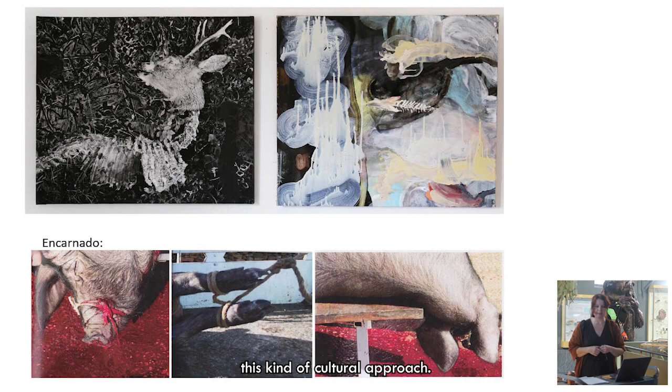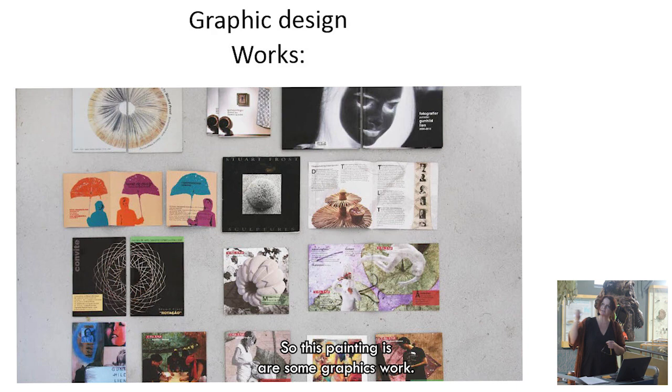Okay, next one. So this, going to go quick, this is some graphics work, as I'm always interested in the visual. I'm not going to go into that anymore. Do the next one.